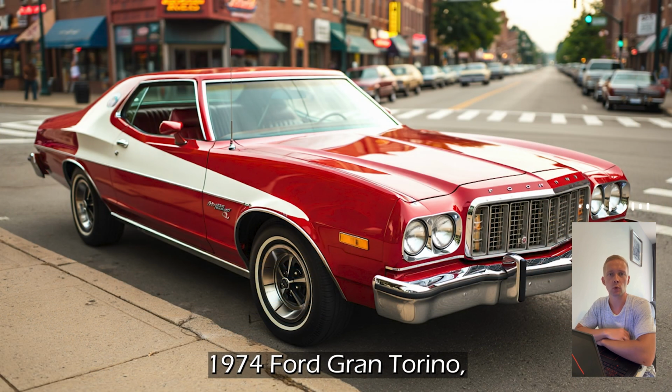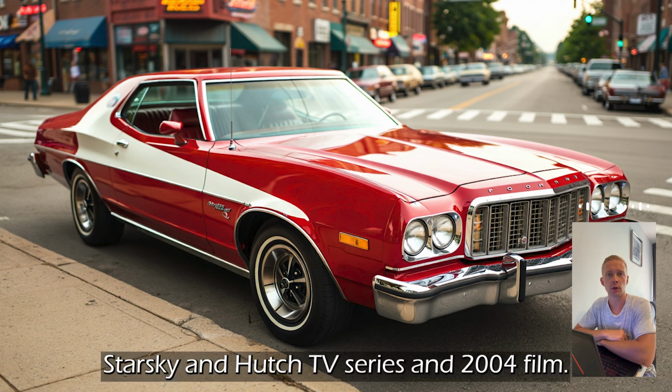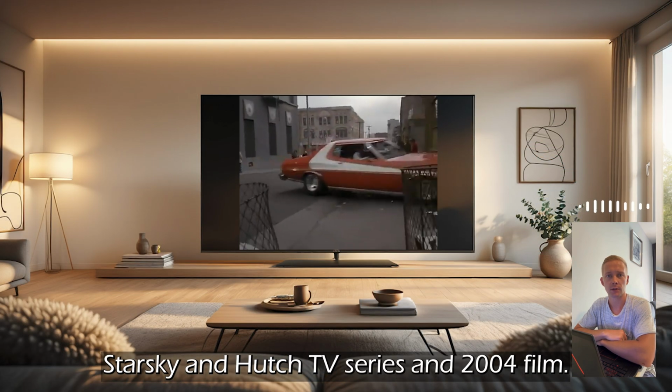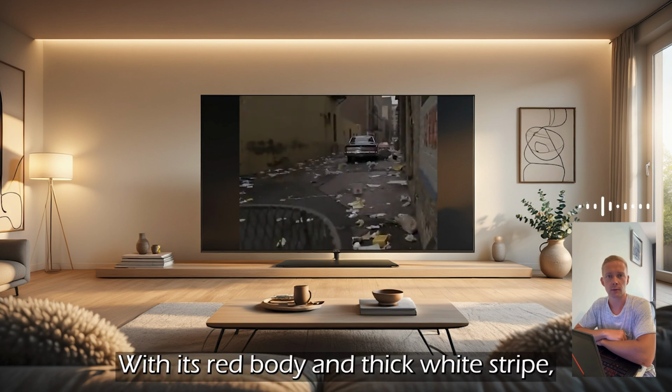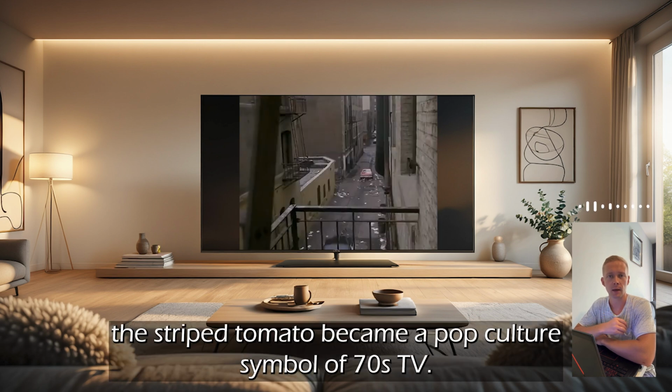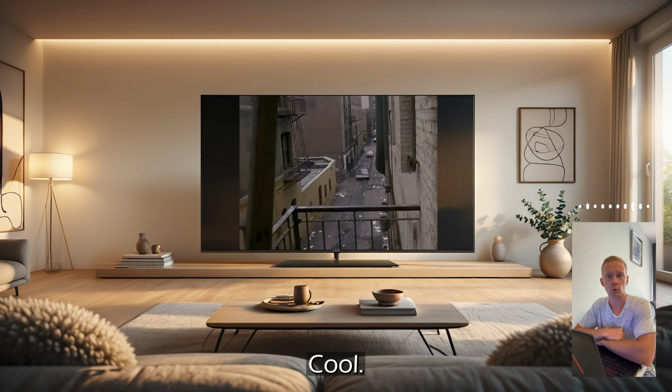1974. Ford Gran Torino. Starsky and Hutch, TV series and 2004 film. With its red body and thick white stripe, the striped tomato became a pop culture symbol of 70s TV cool.